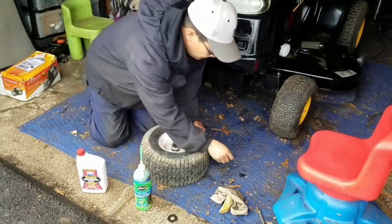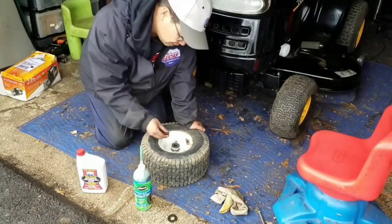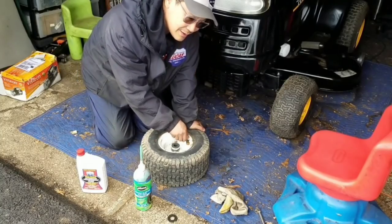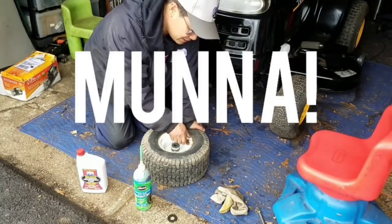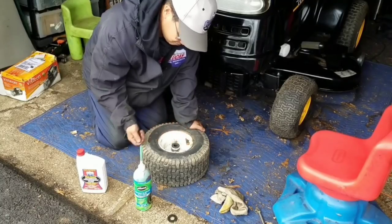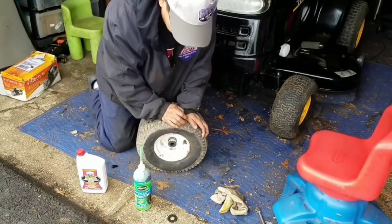So it's in here, see? Since this has a slow leak, very slow, I figured I'd try it, you know, just for the hell of it. So I'm going to take the valve out of here. Take this valve out. I don't hear any air come out.